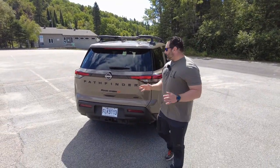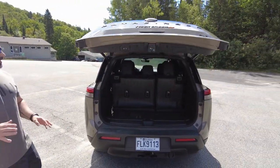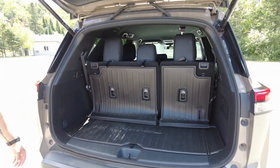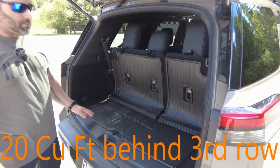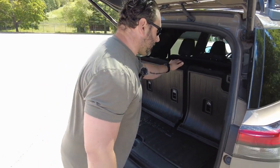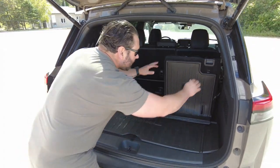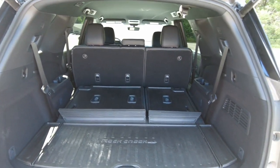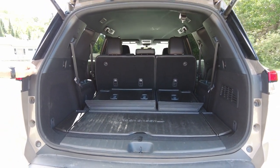As far as cargo space, we're gonna go right into it. We have 80.5 cubic feet of cargo space, and like you saw, it is an electronic tailgate, so you can push the button to close it. This is how much space you have with the 3rd row up, because this is a 3-row SUV. And I'm just gonna pull these down. Here we go. And this is how much space you have with the 3rd row down. It's actually a very good volume of space.